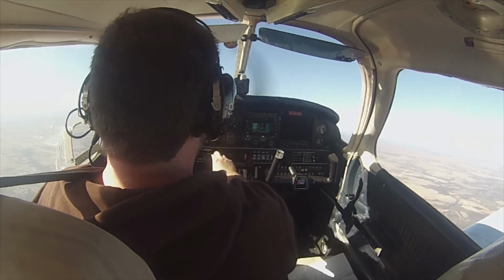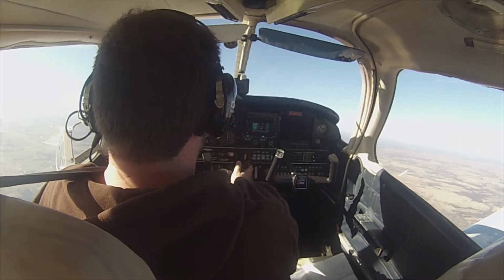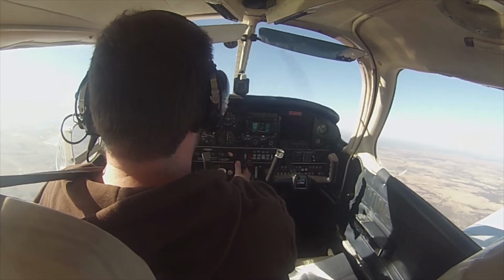Maintaining our altitude, 4,500. X-ray, descend and maintain 3,500. We're in a slight descent, so I can add a little bit of power.